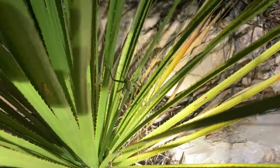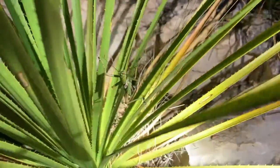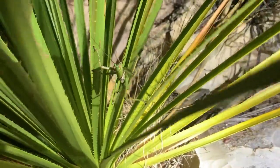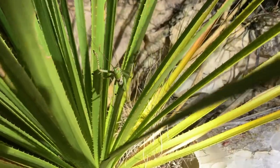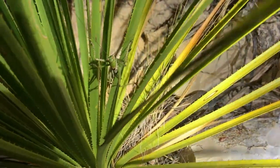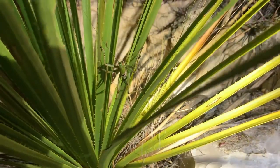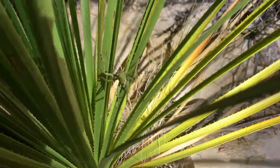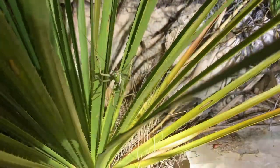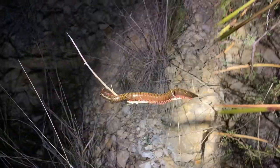Most of them just munch on leaves and stuff, but that's a pretty young red-eyed devil right there. These guys, when they're full grown, they'll be about three times this size. And they have these tiny little wings that they don't use to fly, but instead they throw them up to try to scare you off, and they are very aggressive for a bug. Alrighty, let's see what else we can find out here, guys.